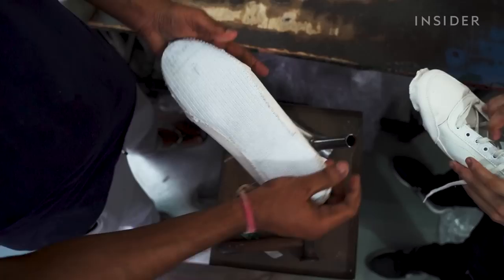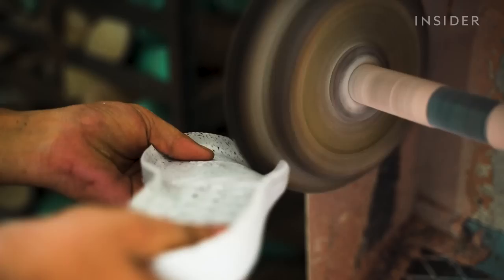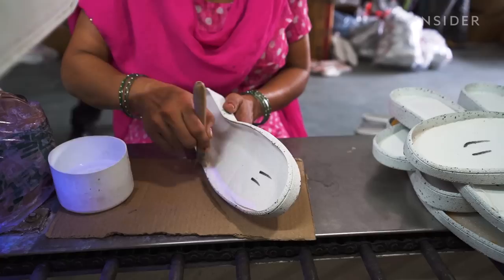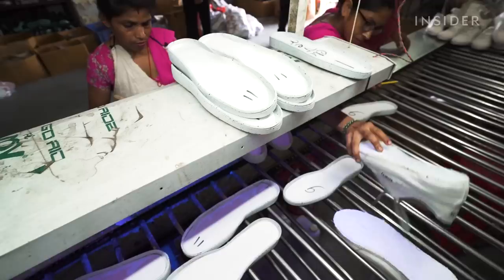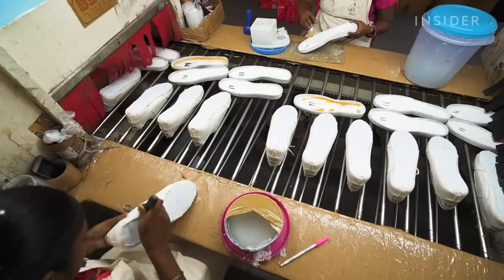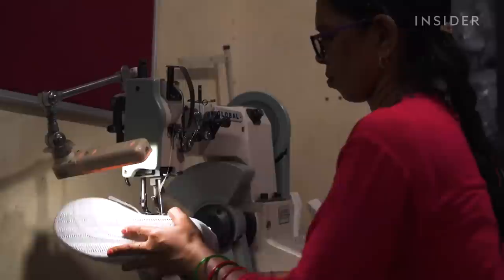Daily soles are made with crumbs of industrial rubber. A worker needs to rough the sole on this grinder, so the glue added in the next step will adhere. They coat the top of the sole with a clear glue. A special UV light increases its stickiness. The shoes go through a series of heat treatments and coats to strengthen the bond between the sole and the upper. Then comes the final round of stitching.